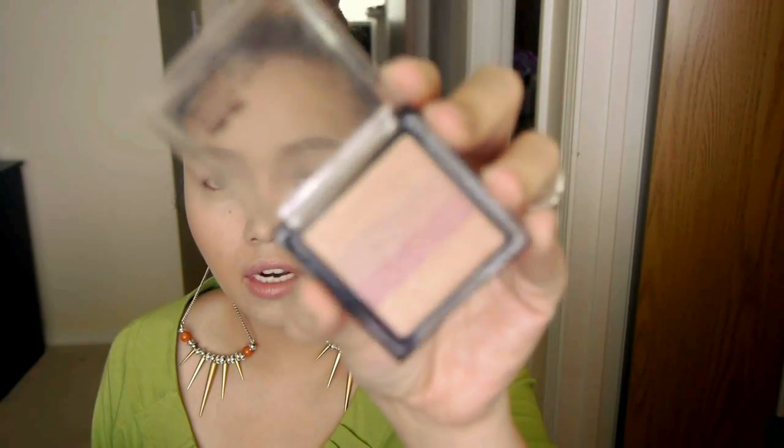Now I will show you how it would look when I highlight with a shimmery powder, and I'm just using Sally Girl Shimmer Stripes, and it looks like this. I do like the colors here, and it really gives the skin a really nice dewy look. And I just focus this on top of my cheekbones and also my temples, because when this catches the light, it will give you a very healthy, glowy look.